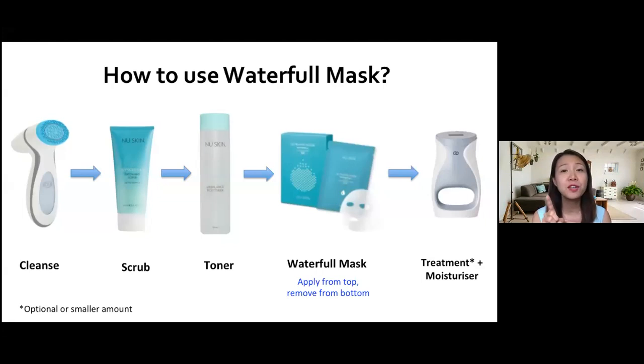there's a thing called reverse osmosis, meaning if you leave it too long, more than half an hour, the mask starts to dry and it will start to absorb moisture from your face. Okay, so do not leave it more than 30 minutes. Don't be lazy. You really have to time yourself. Around 20 minutes is good. All right, and then you remove it.